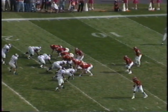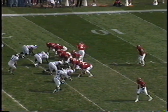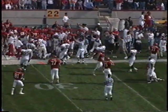So they've got Troy Davis and now Darren Davis, his brother, in the backfield. They put Davis, Darren, in motion. Hand off right side to Troy Davis. He has the corner, and they bump him out of bounds. He did not pick up a first down.